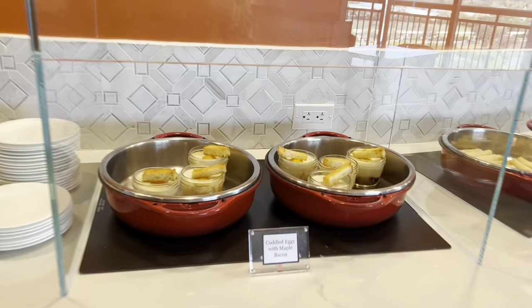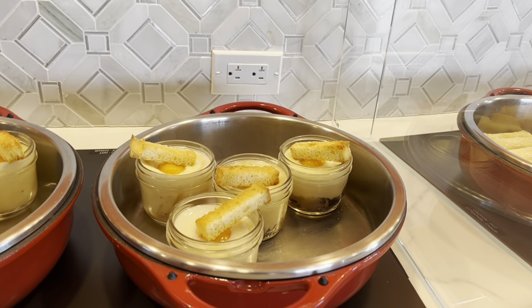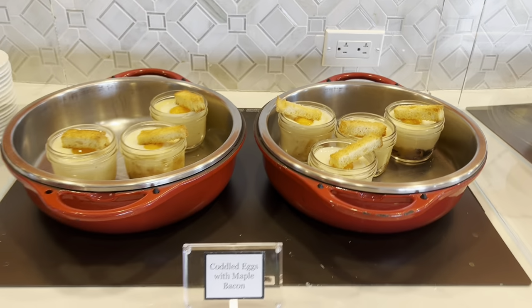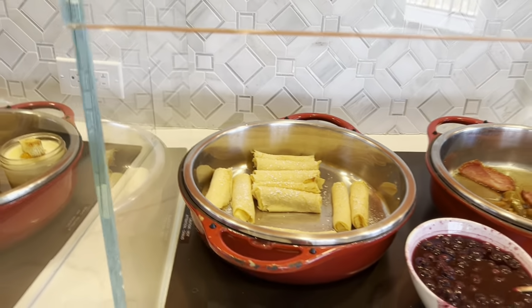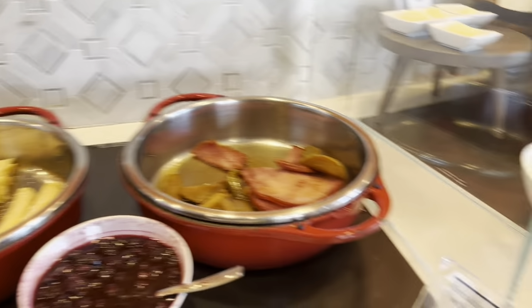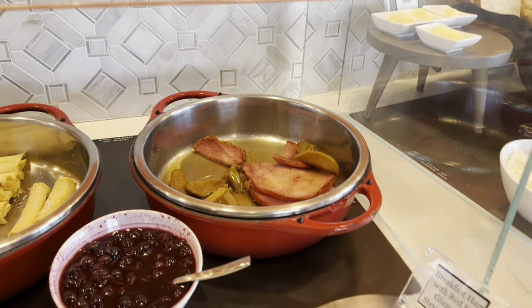fruit cups. They've also got these cuddled eggs with maple bacon, which I really like the egg part on top with the little bread, but I wasn't a big fan of the rest of it when I had it. They also have ricotta-filled crepes, which are good with some sort of dip. They also have breakfast ham with a red-eye glaze and stewed apples.